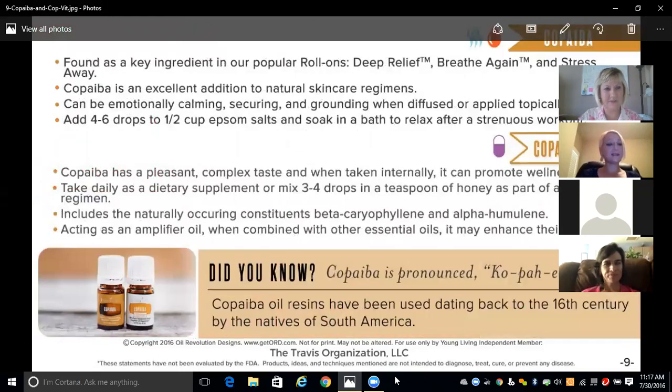Next up, we have copaiba. Copaiba is a great one for those muscles. Like after you have worked out, take a bath in some copaiba. It's really good. It is one of our key components in our Deep Relief that I absolutely love. It feels so good on your muscles after working out, or if you wake up and those muscles are a little tight. It feels really good.